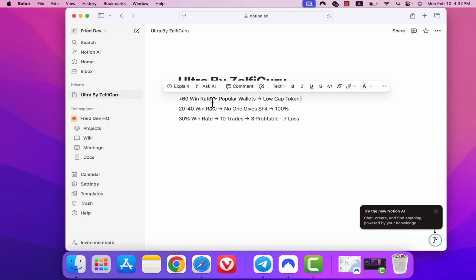But the problem is, after a while, this kind of wallets could turn into farmers. They basically find some low cap tokens and they will buy those and immediately after the buy they will dump that. And as a result, since it takes time to copy trade them, you will lose money. That's the reason I always set a minimum market cap when I want to copy trade a wallet address.